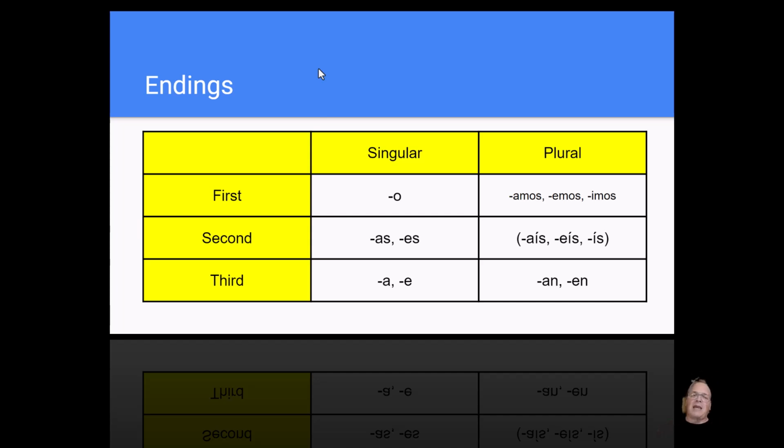First person singular is always O. That means if I am performing the action of a verb, it doesn't matter whether it's an AR verb, an ER verb, or an IR verb. Does not matter. The ending will always be an O. So I'm going to take the AR, ER, or IR off and put an O on it. What about first person plural? Well, the ending is always going to have a mos in it, M-O-S. If it's an AR verb, it'll be amos.